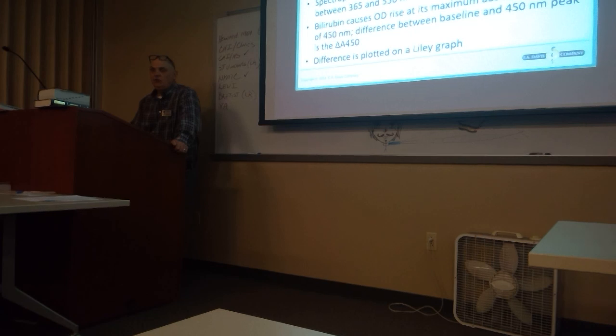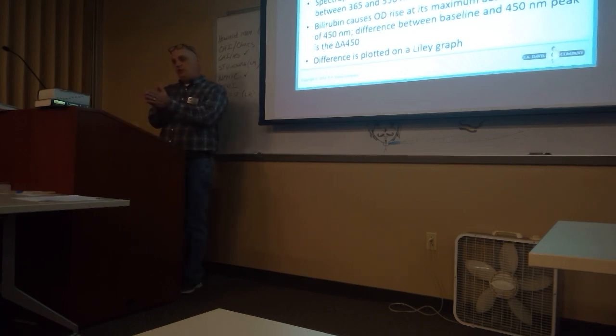If there is bilirubin in that fluid, the optical density rise will occur at 450 nanometers. So I want you to think they've got this fluid on a spectrophotometer and they're testing the absorbance between 365 and 550. About halfway through that, at 450, if there's bilirubin in that fluid, there's going to be a dramatic increase. In other words, 450 nanometers is the perfect wavelength to detect bilirubin. Okay?